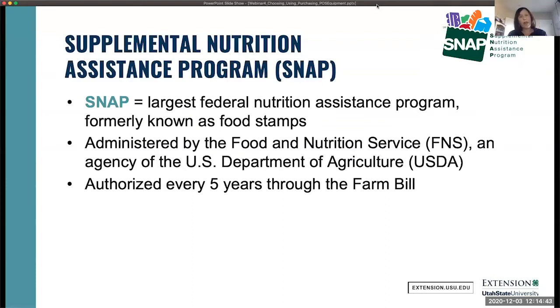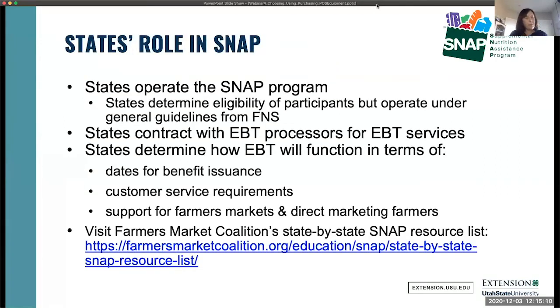EBT, which is our electronic benefits transfer system, is available, SNAP, that is, in all 50 states, the District of Columbia, Puerto Rico, the Virgin Islands, and Guam. It has been the sole method for accepting and issuing benefits since June of 2004. It is important to understand that our SNAP program is federally funded, but it is state administered. And so our states contract with individuals to operate their electronic benefit transfer processors and to offer their services.